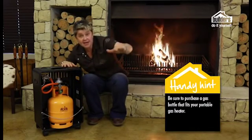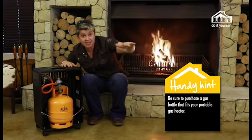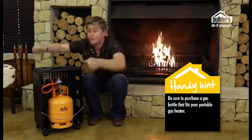It's no use buying a huge 9 kg or 12 kg gas bottle, which then you're going to have to lug around after this thing. So the little things and a bit of planning do go a long way.